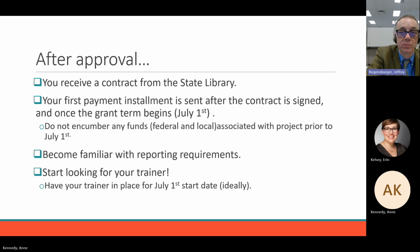Obviously, after you're officially approved, you can start looking for your trainer. It's good to have the trainer in place as soon as possible. So begin crafting that job description that you'd like to use to advertise the position, create or modify any existing accounts or contracts that you might have, and then begin your search. We do have examples of the contract and job description available on our website, but do make sure that you customize those to match your library, what you're doing, and what you're going to need for a trainer.